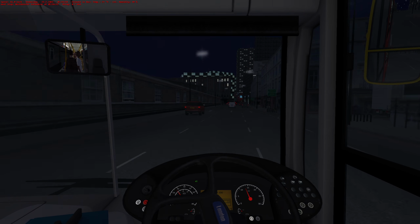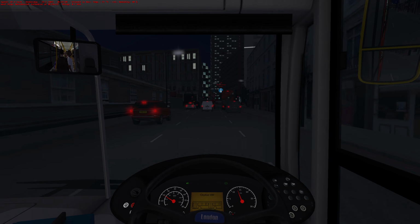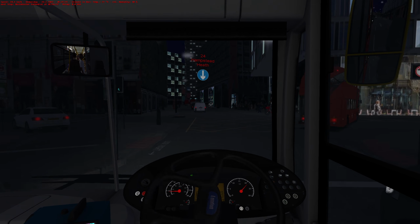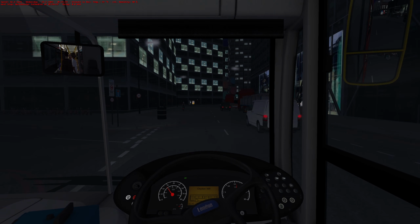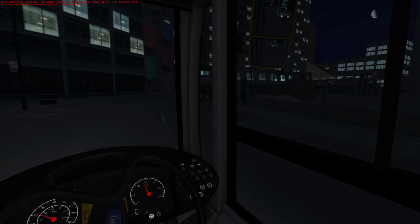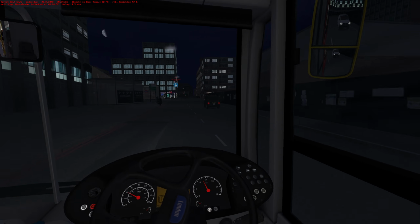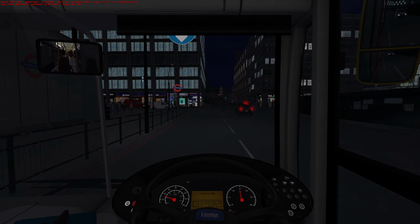Oh, we're just having a few performance issues there. Not you, white Transit. You're not even a Transit, you're a VW, aren't you? VW Crafter or something like that. Oh, heck, a cyclist. It's a good job we're not meant to stop at that bus stop. I still think this is a bit like driving into the city centre of Leeds. Rightio, nearly there, nearly there.